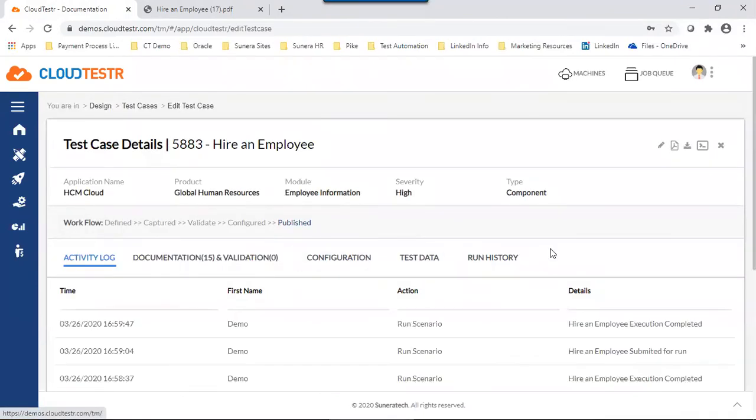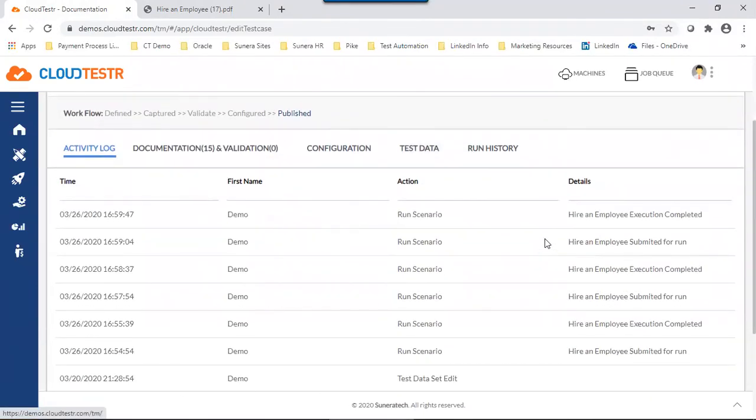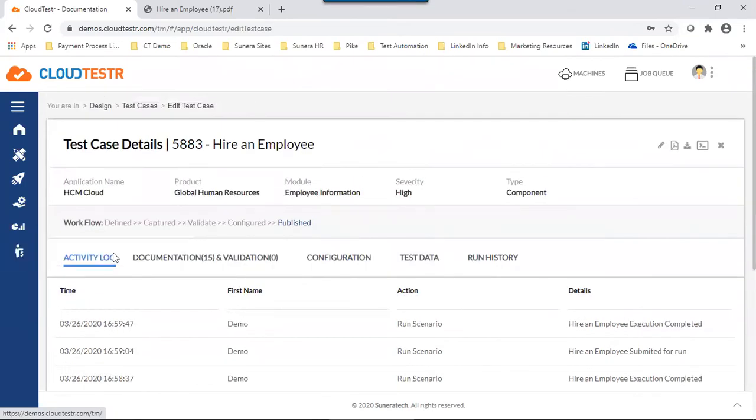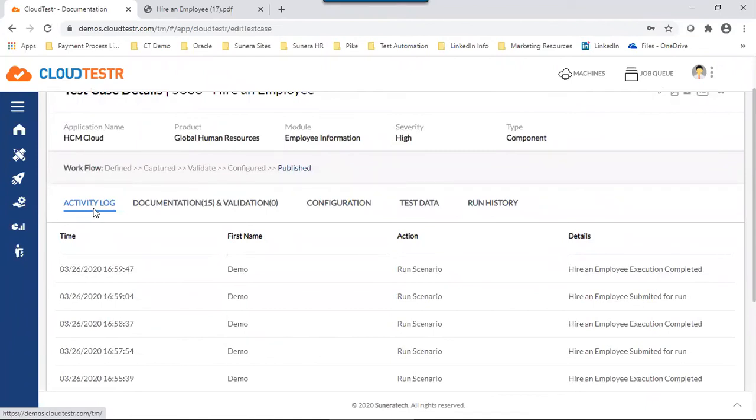Here we have the activity log. This is where we see a running history of any changes that were made or runs that were done for the test case. So if we had a test data set edit, you'd see that here. You'd see if it was downloaded, if it was run, etc. So you get a full accounting of the activity that was done for each test case.